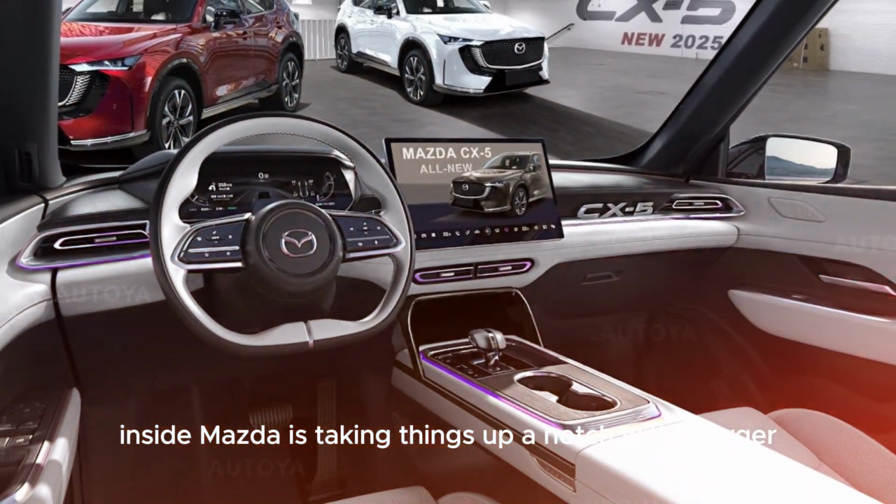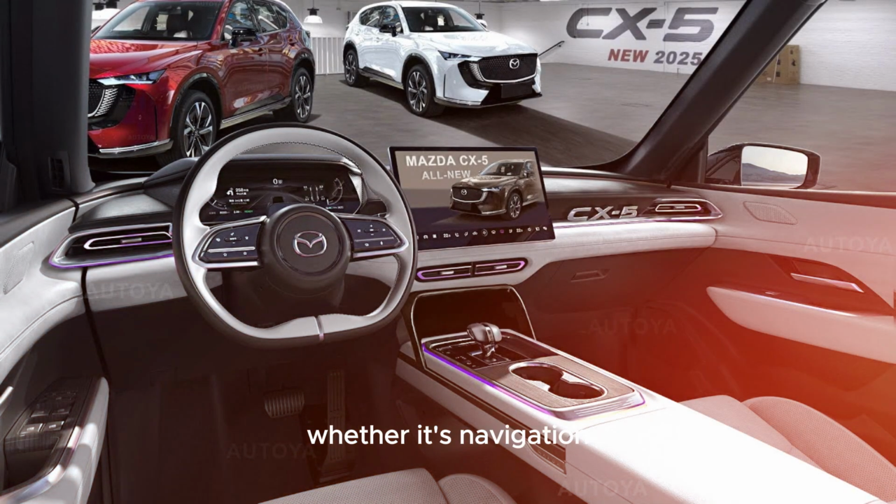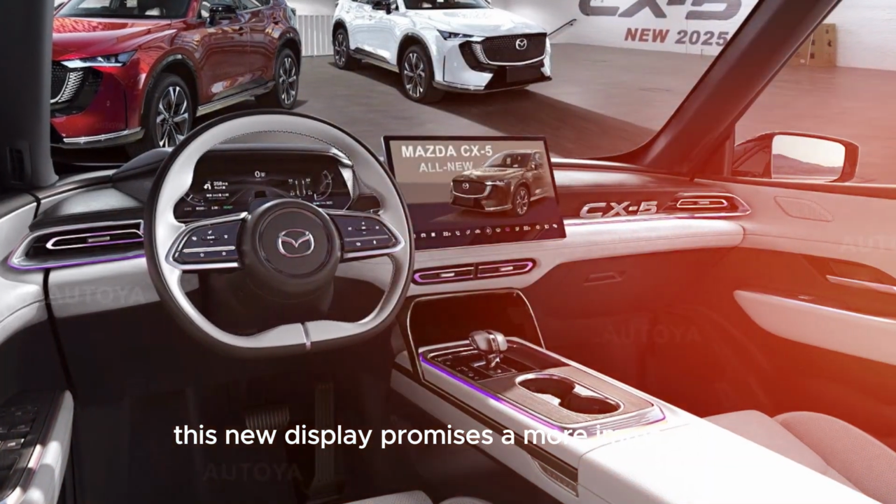Inside, Mazda is taking things up a notch with a larger, more intuitive infotainment screen. Whether it's navigation, entertainment, or driver settings, this new display promises a more immersive and user-friendly experience.